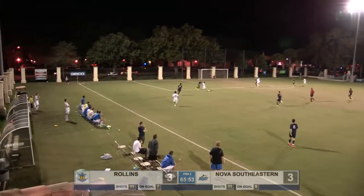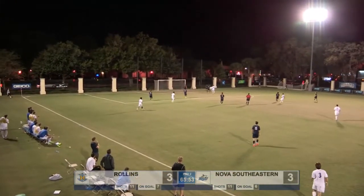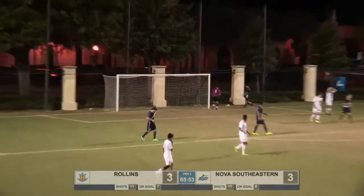Here's Popo with it now. Oh, nice touch. In the defensive third, the shot with the right foot. Oh, the save made! Oh, what a save by Jim Betty.